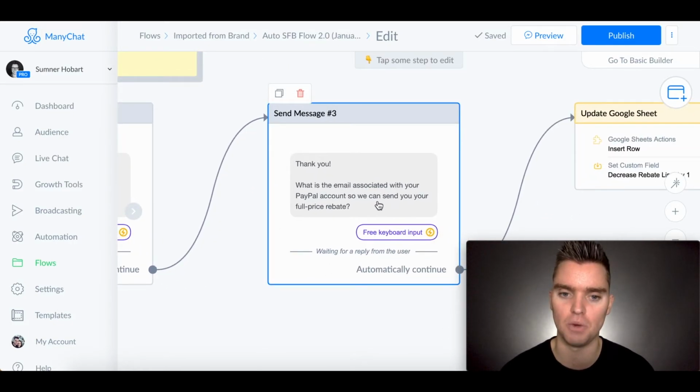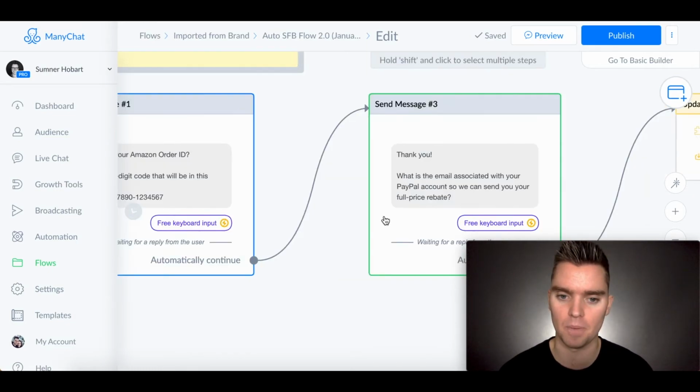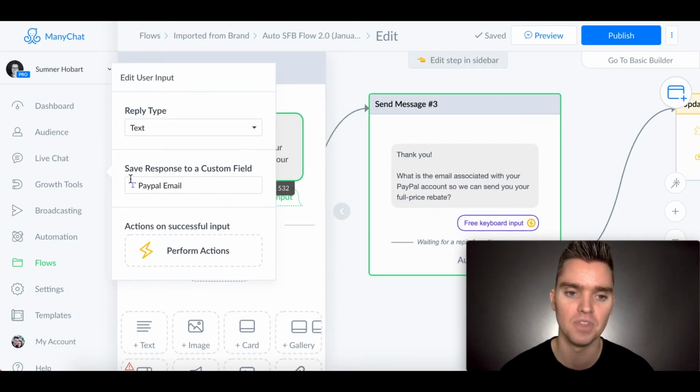What is the email associated with your PayPal account so we can send your full price rebate? Then same type of deal here. We have a free keyboard input. This time it will be text. I'll update that for you guys below. But we're going to save another custom field, which is PayPal email. And again, I'll show you where these two come in handy.